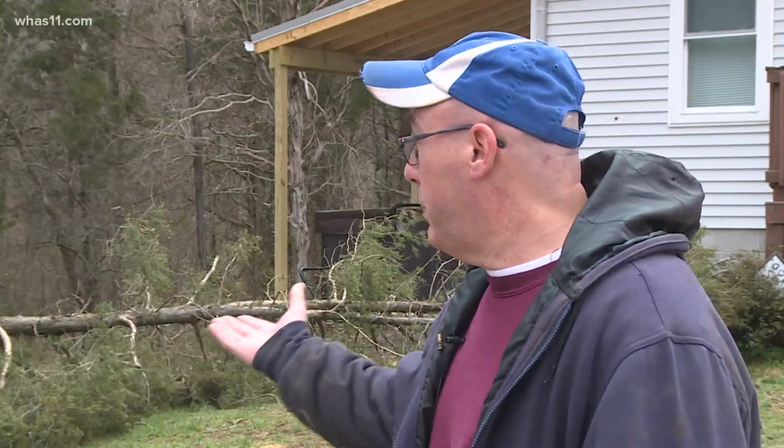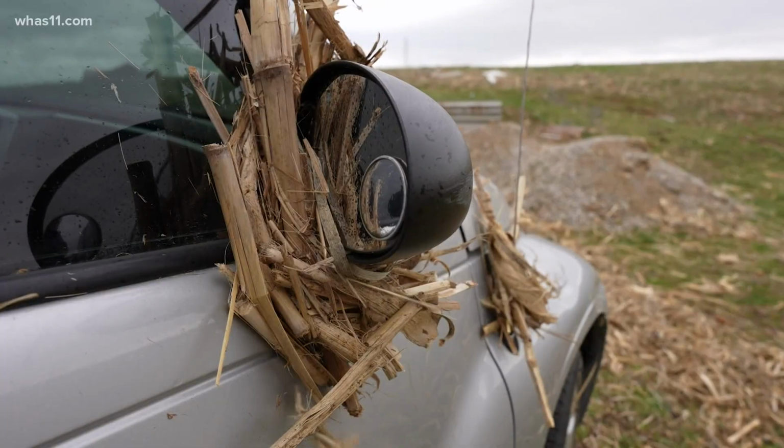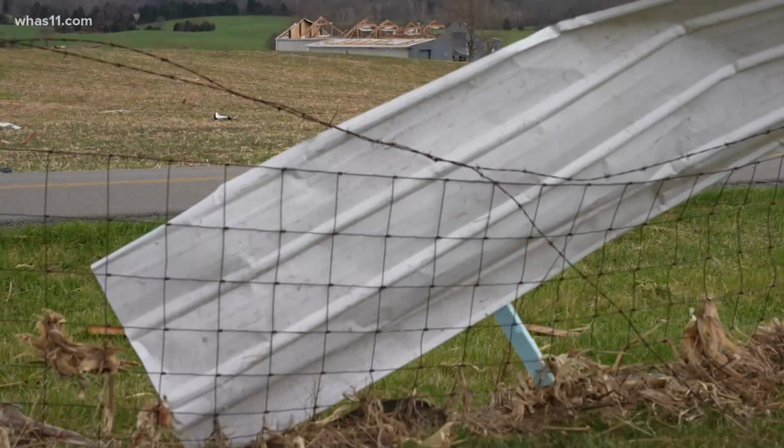We got over here and walked past the shed and saw the tree limb laying here almost against the house. So these storms could have been deadly, but they weren't, and Kochasic says there's a reason for that. We haven't had any injuries and thank goodness no deaths, but we like to think that has something to do with our warnings, getting out on time, and people taking the appropriate actions. In Louisville, Ford Sanders, WHAS 11 on your side.